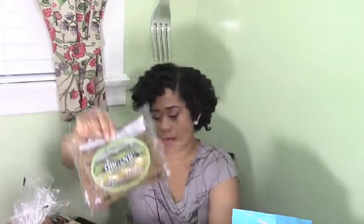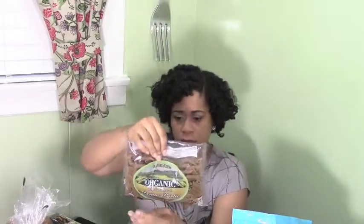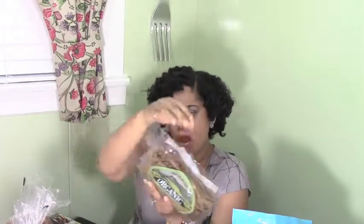And I bought 3 bags of this too, so I like to stock up on this. It has a pretty good shelf life. Let me see. Yeah, I don't see the expiration date. I know it's somewhere around here, but it's a pretty good shelf life. Okay, it says June 24, 2015, and it doesn't have preservatives in it.